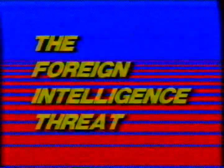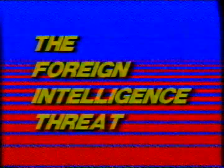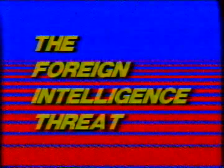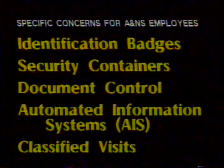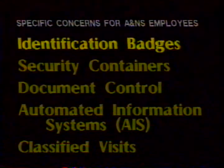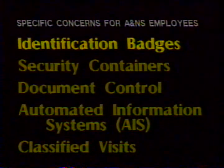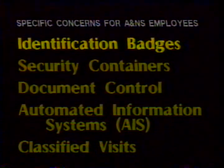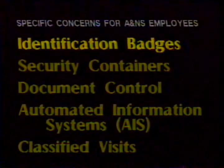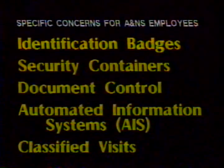The potential for espionage is a very real threat that each one of us must be aware of and ready to recognize. Before concluding, let's discuss some specific items each of us must keep in mind. Company identification. You should never wear your company identification badge outside of the Aero and Naval Systems facility. It identifies you as a cleared employee of a major defense contractor. Wearing your identification outside of the facility is advertising for possible intelligence exploitation.